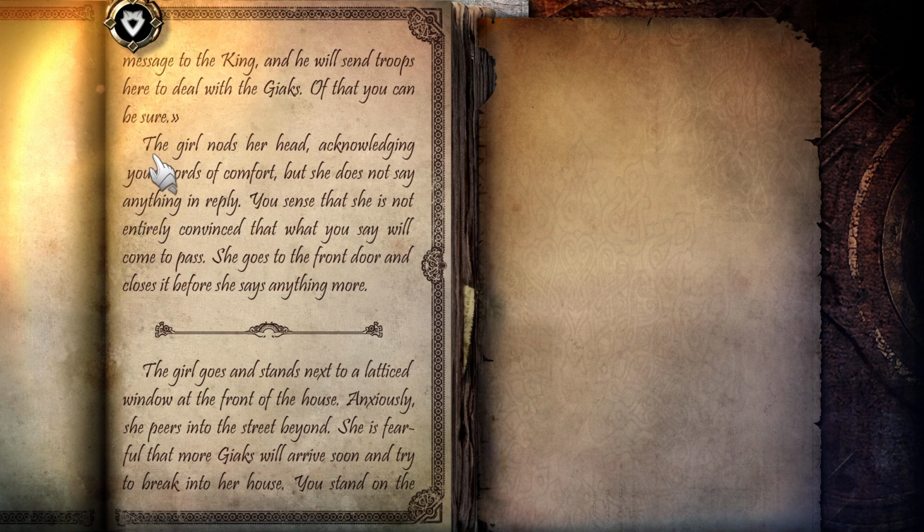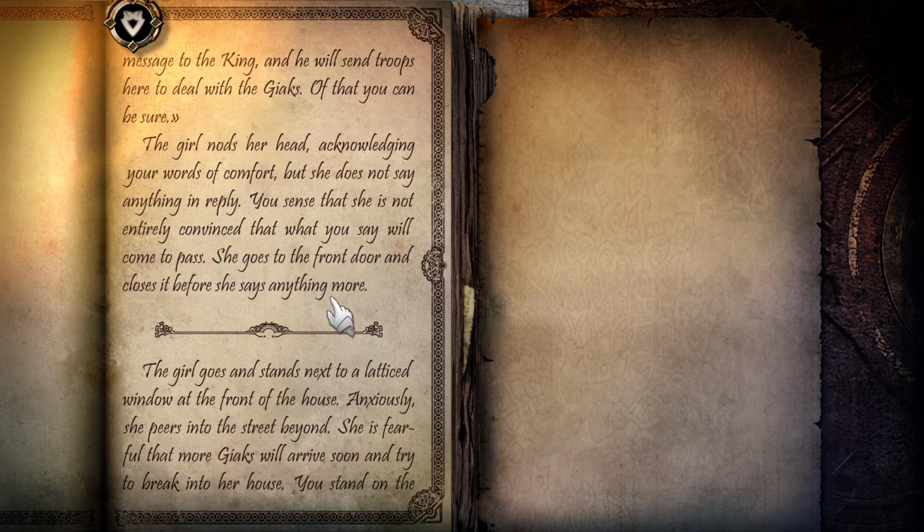The girl nods her head, acknowledging your words of comfort, but she does not say anything in reply. You sense she is not entirely convinced that what you say will come to pass. She goes to the front door and closes it before she says anything.